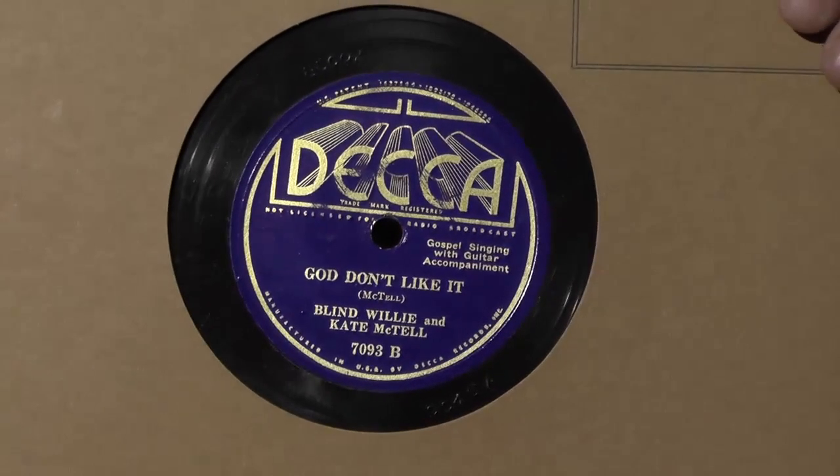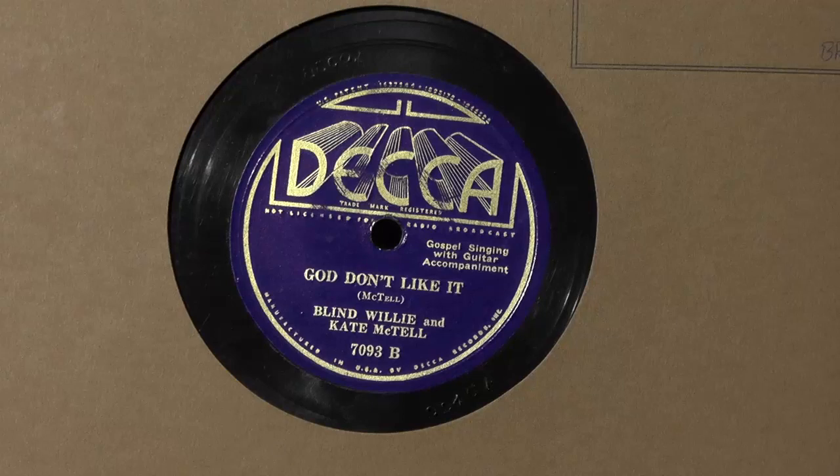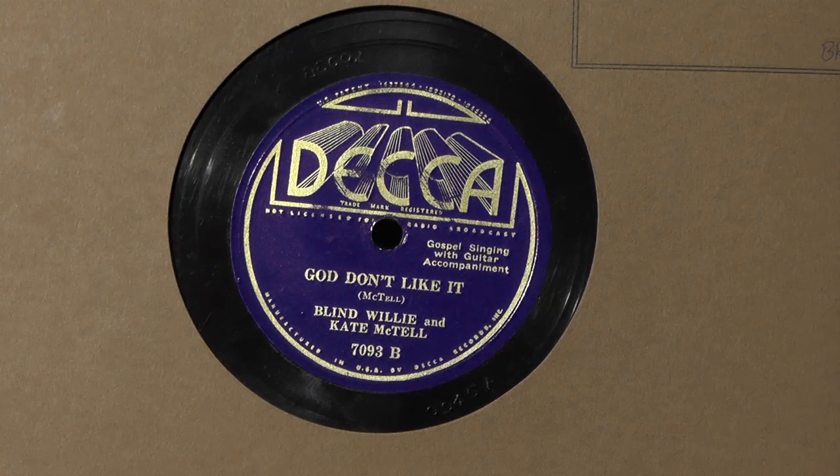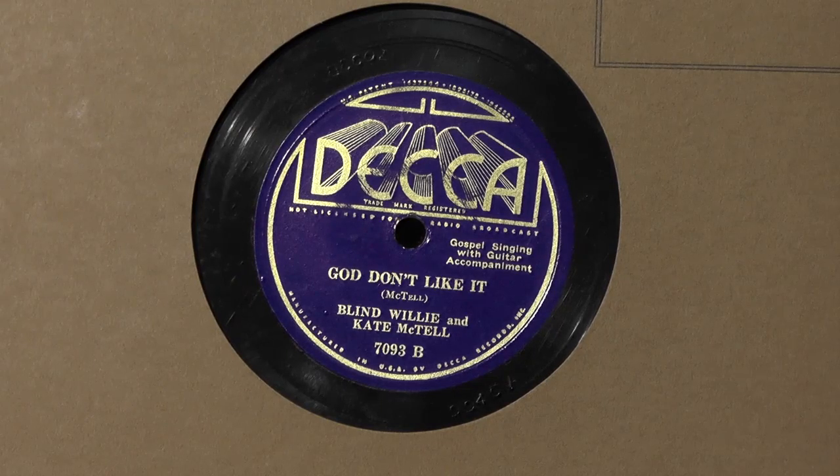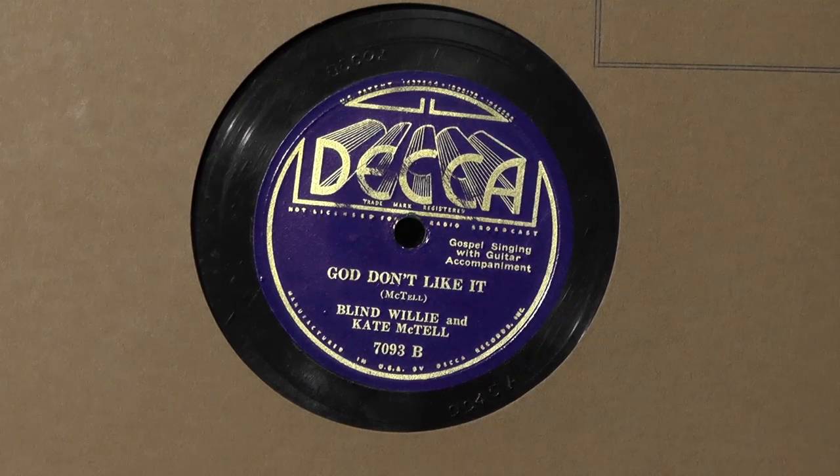We played this record, E Condition, Decca Sunburst, Blind Willie McTell and Kate, God Don't Like It, $2,500 minimum bid for lot number 7029 in E Condition. Very light label scuff. And when we say very light label scuff, you see how some of the gold printing in Decca is a little bit rubbed off? That's what we would call a very light label scuff. Most people would not even mention that, but we're pretty particular when it comes to grading, especially very high value, high grade records.